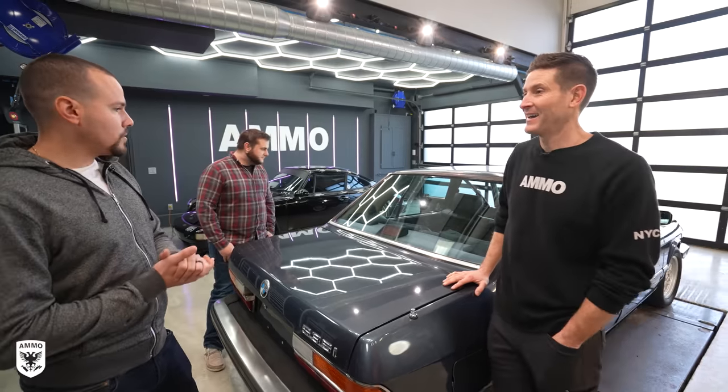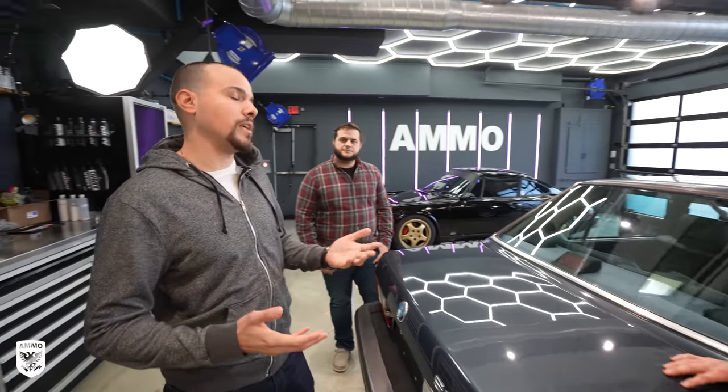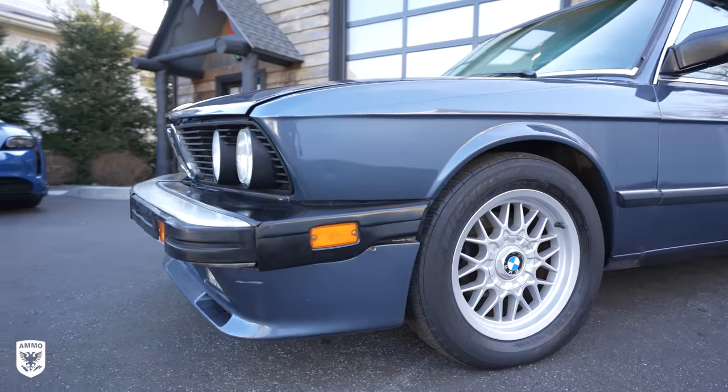Me and my uncle have always been into old school BMWs. I've owned a 1989 BMW M3. Unfortunately, I had to get rid of that. I have a son now. He has a son. So it's something that me and him are going to work on and then hopefully pass that down to our sons and just make this a beautiful weekend driver.